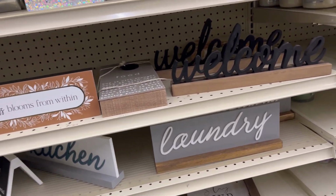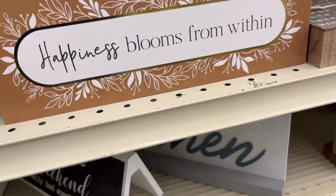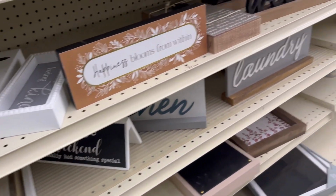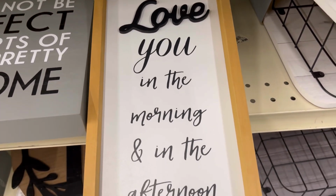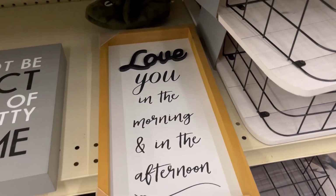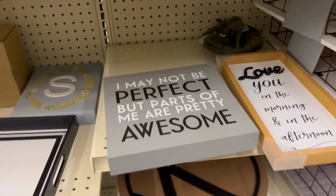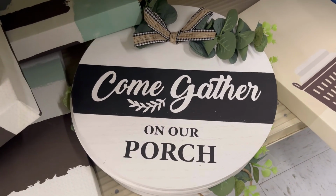What this is, happiness blooms from within. Goodbye weekend. We really had something special. Oh, that's so sweet. To the weekend. Love you in the morning and in the afternoon. What about night? Don't love me? I may not be perfect, but parts of me are always saying that I'm pretty awesome. We've seen that one. Okay, come gather on our porch.